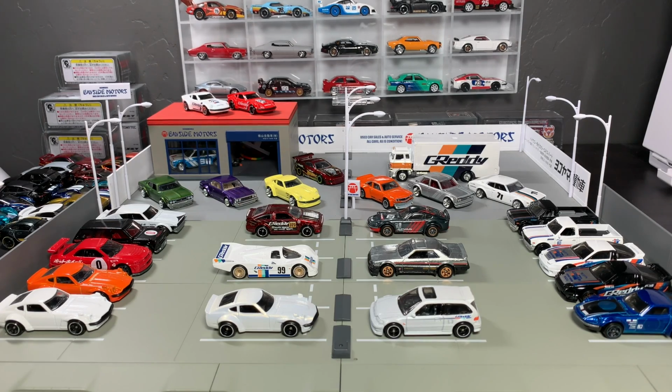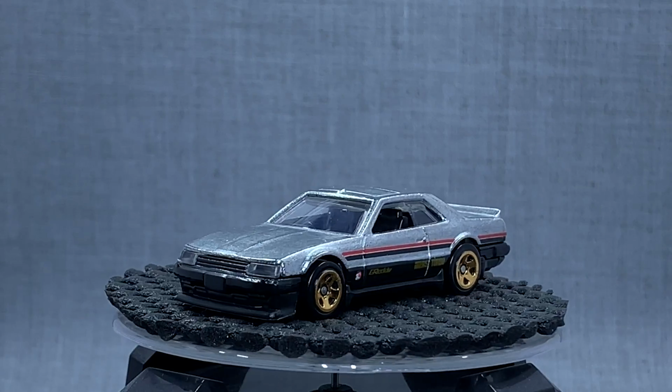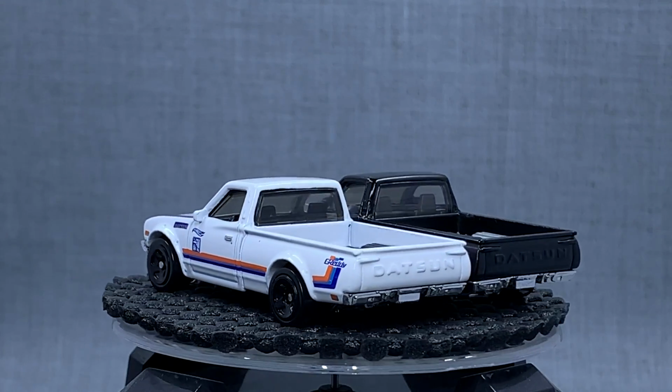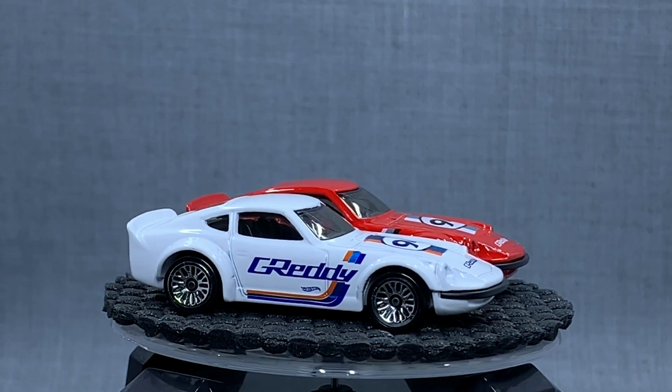You are looking at a whole bunch of Hot Wheels, but what they all hold in common is one thing. They are all somehow, some way decorated with the GReddy logo. Some of them are in full GReddy deco. Others, we have to kind of look around, and there it is, right there in the front, the GReddy logo. GReddy is a Japanese aftermarket parts company. Hopefully you're familiar with them. If you're not, you've seen the logo if you're a Hot Wheels collector.